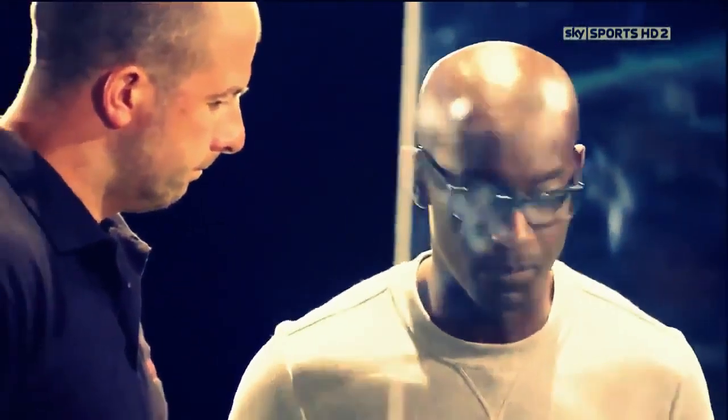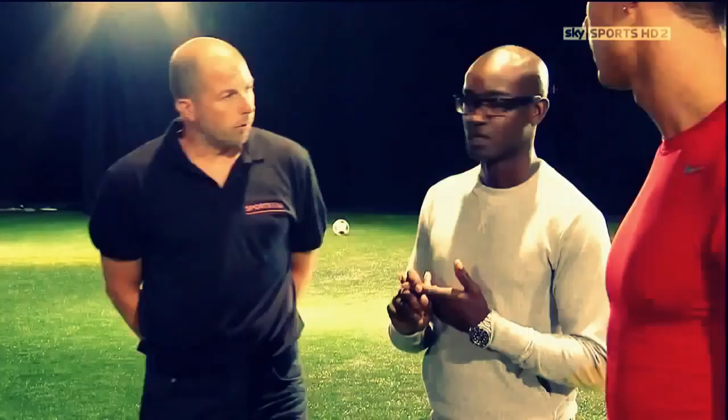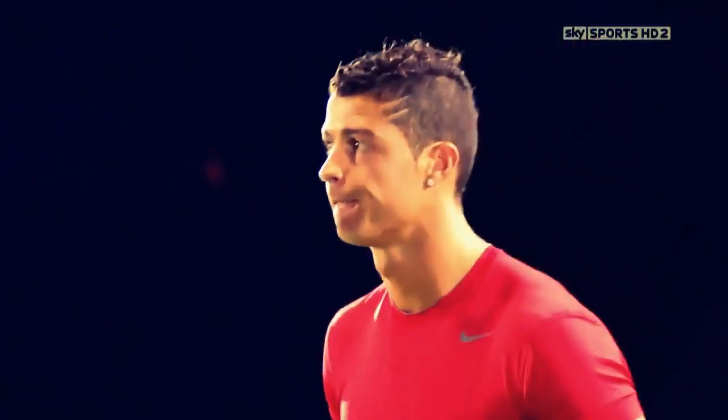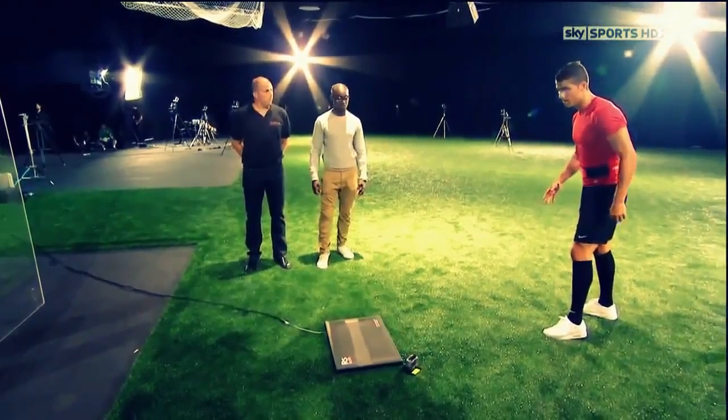If I get Ronaldo to jump, if he comes in and jumps up off one foot and lands, we'll get the impact of the pressure as he hits the pressure plate. Let's try that. Let's try that. 3, 2, 1, go.